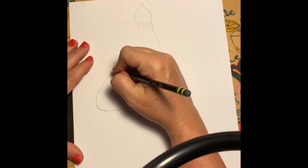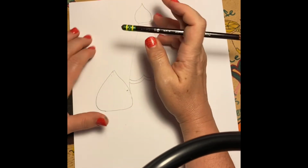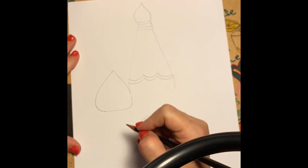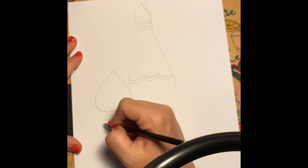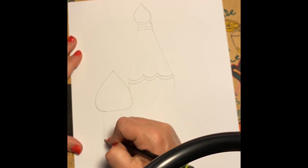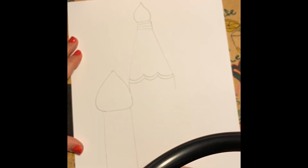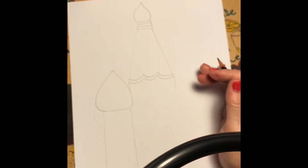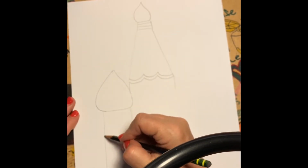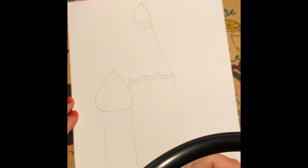I got that a little too swirly. I'm just going to erase. So this is definitely a good time to practice drawing light, not to put in all of your muscle work on this drawing. Just draw lightly, because you probably are going to need to erase sometimes to get it more like you want it. All right, and so I pulled down into a long rectangle right there. It's a really tall building.